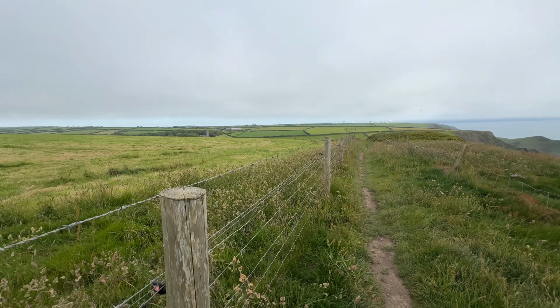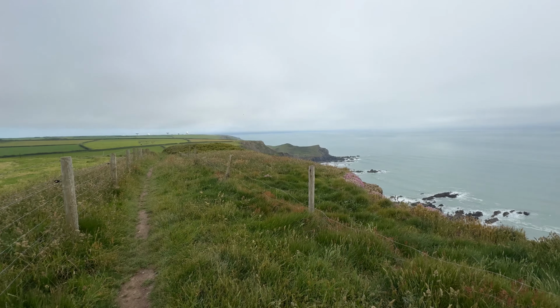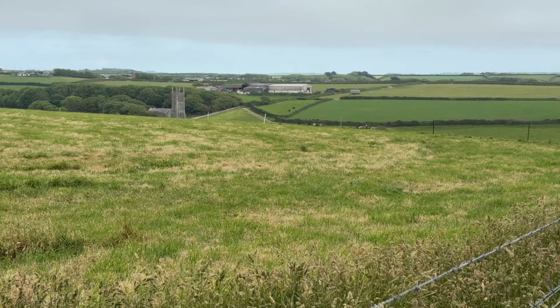At last we see Morwenstow, which literally translates into Morwenna's holy place. That's St Morwenna, not Doc Martin's receptionist.